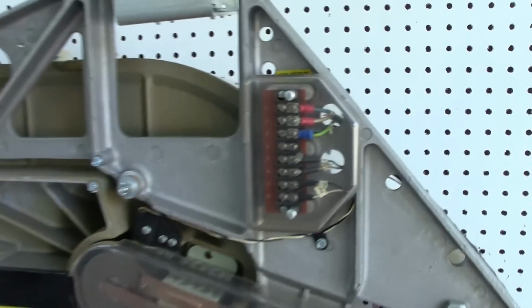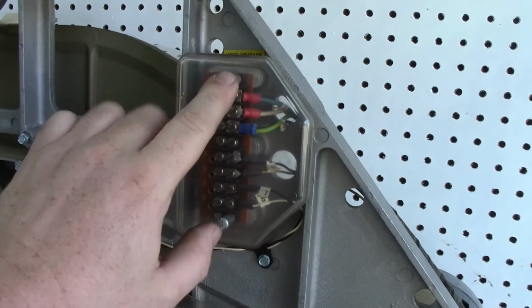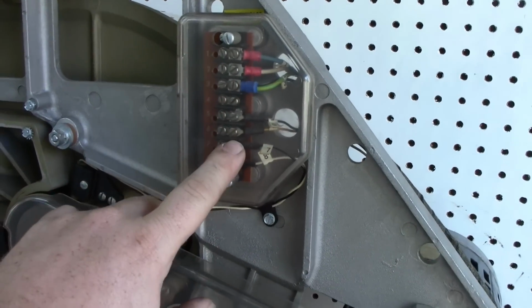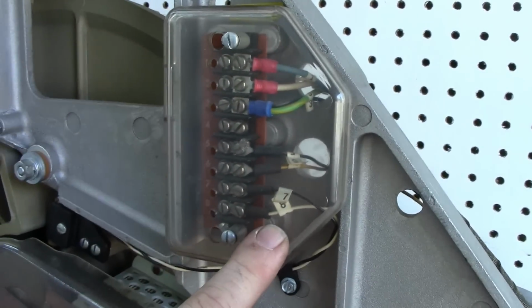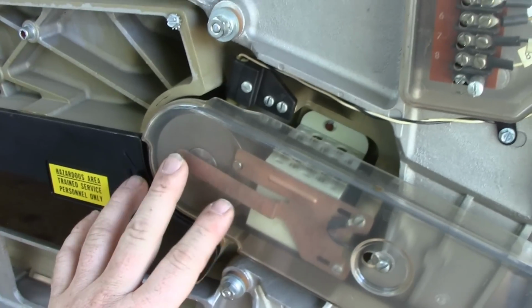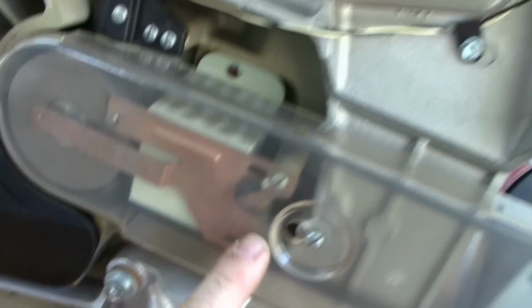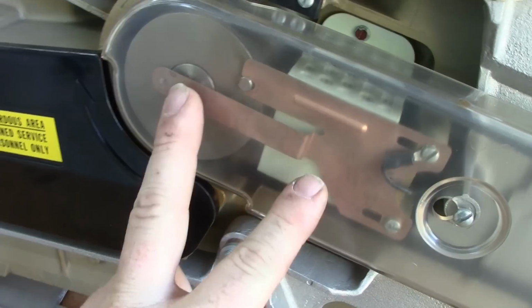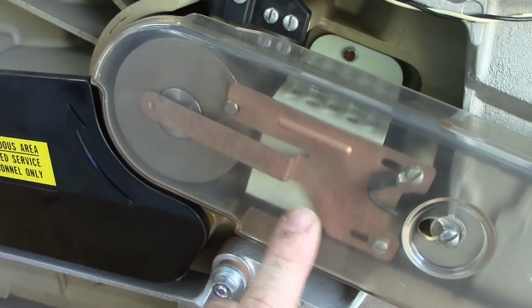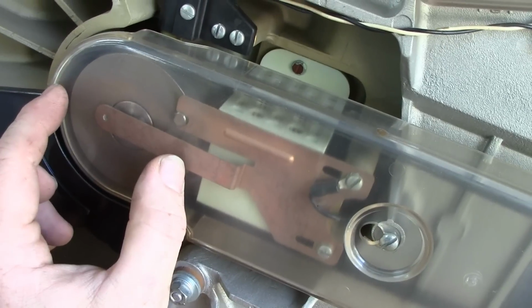So there's that terminal block I was talking about right there. And yes, like everything else with this, I did make a note of where each wire went on this thing here. IBM also likes to numerically label all of their terminals. Here is the belt from the motor up to the spindle hub. It actually has a spring tensioner right there. And this is one of your two locks. So this one here locks the spindle in place. So just loosen those two screws, slide that back, and the spindle is now free.